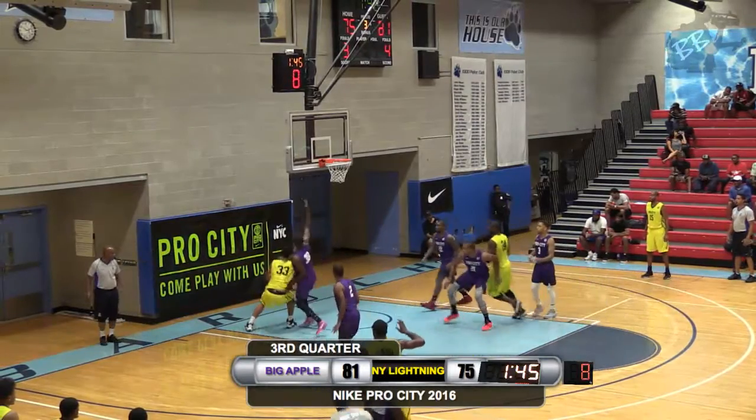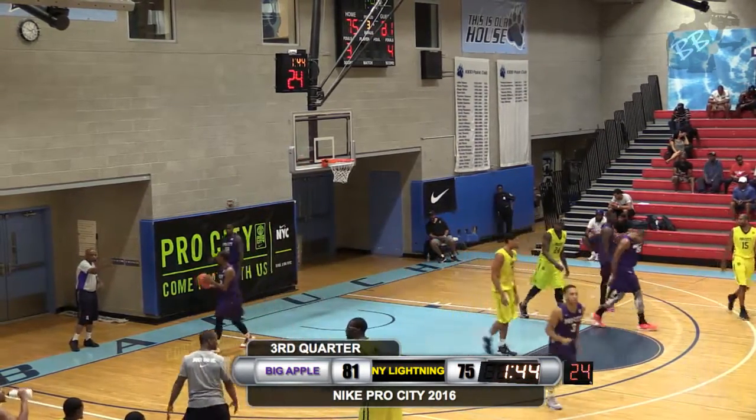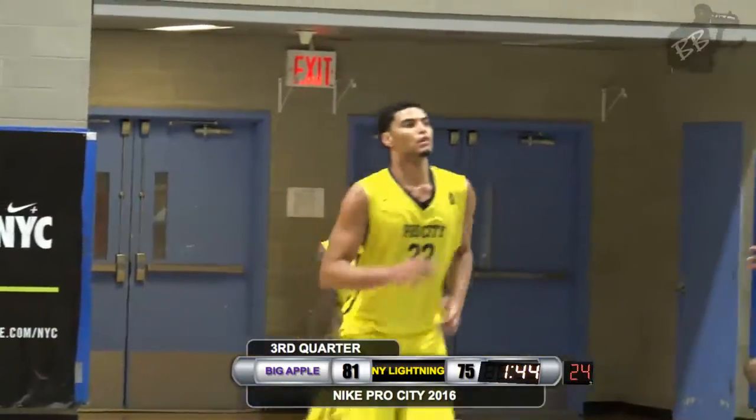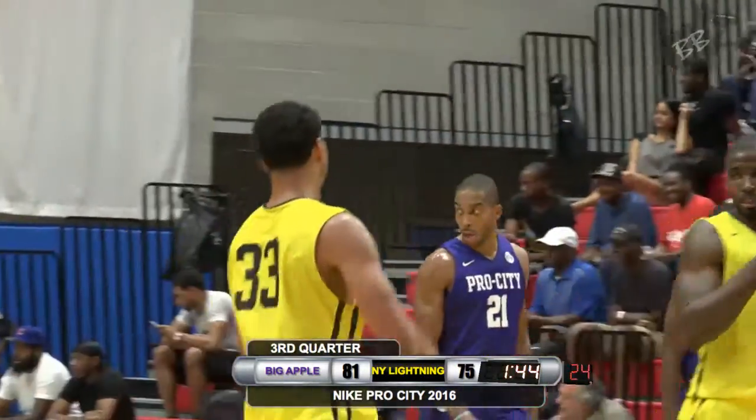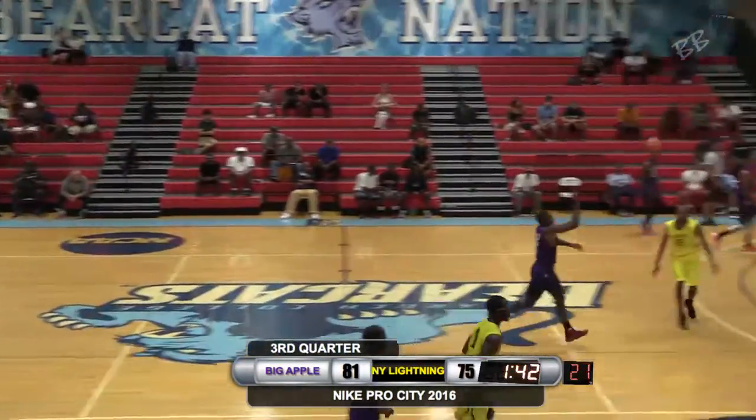Bennett looking to the post. Scott West, nice move to get free, but he can't shoot it. And he gets called for a travel. Not liking the vibe right now for the New York Lightning. I would call a timeout here. They look disoriented, and this could get out of hand before we get to the fourth quarter.